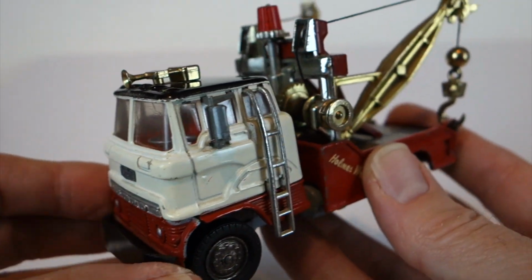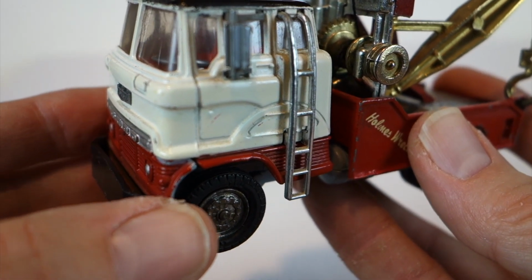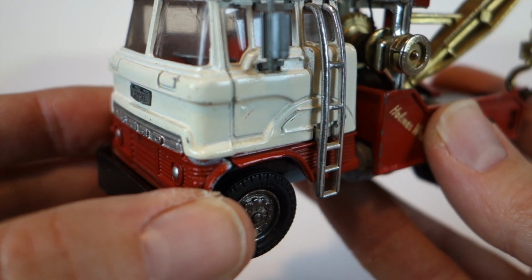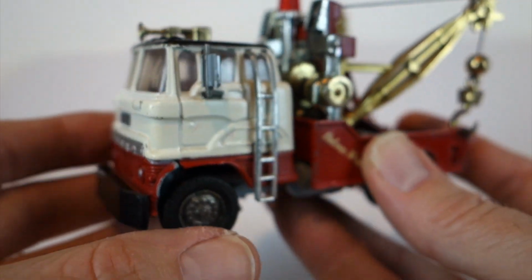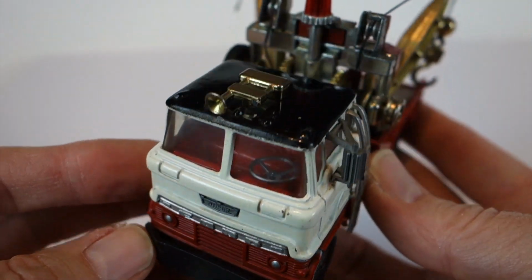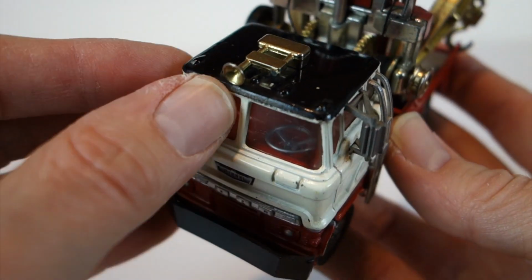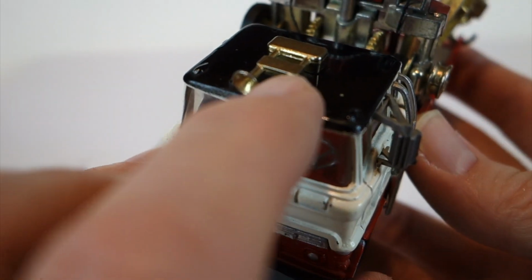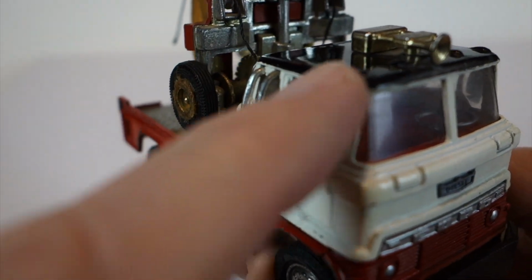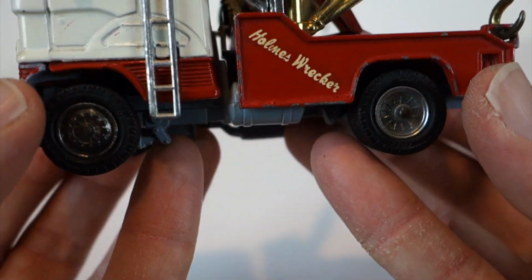Okay, last but not least in my collection is the Ford Holmes Wrecker truck. Model number on this is 1142-A1. I got this in April of this year, 2019, and it's actually in quite nice condition. There's barely any nicks or scratches on it. It is missing some parts. It's missing the other side of the horn there, and it's missing obviously the mirror on this side. But it's in great condition.